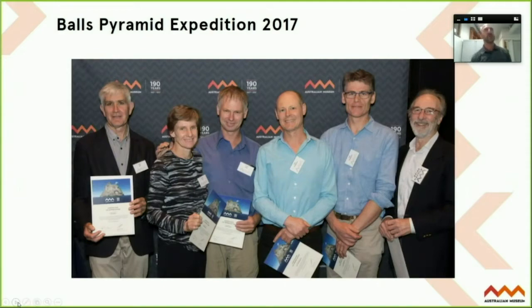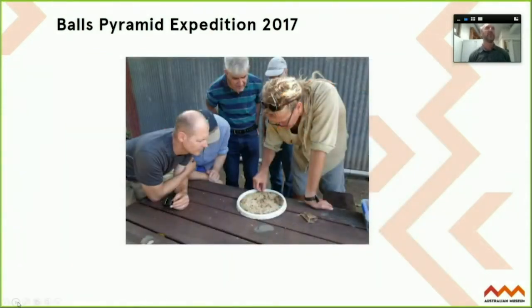We spent some time on Lord Howe Island before going out to Ball's Pyramid, training them up on how to look for eggs and droppings from the phasmids, and also we introduced them to what the phasmids look like from the Lord Howe Island. They have a very small breeding colony there as well.